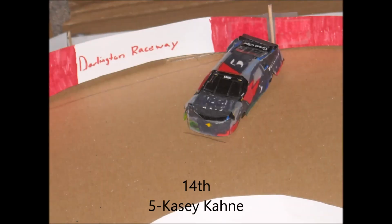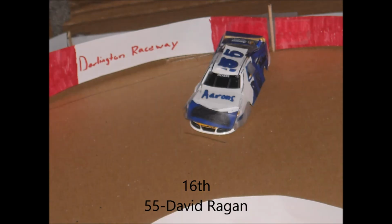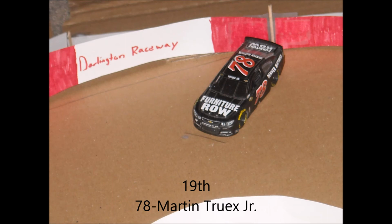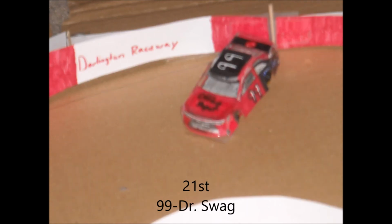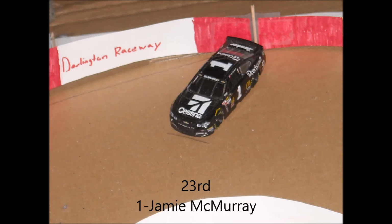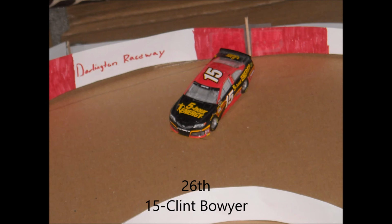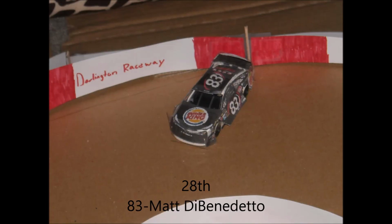14th will be Kasey Kahne. 15th is Jar28. Wait for that rookie. David Ragan finishes 16th in that Aaron's machine. Michael Annett, a great finish in 17th there. Kurt Busch finishes 18th. Martin Truex Jr. 19th. 20th is another great finish for Justin Allgaier. Dr. Swag finishes 21st. 22nd will be Denny Hamlin. 23rd is Jamie McMurray. The 3 of Austin Dillon finishes 24th. Casey Mears finishes 25th. Clint Bowyer finishes 26th. 27th today will be Sam Hornish Jr. 28th is Matt DiBenedetto. And now we start the DNFs with Danica Patrick in 29th position.